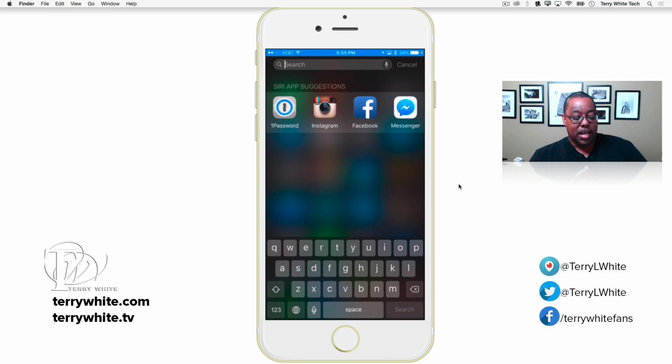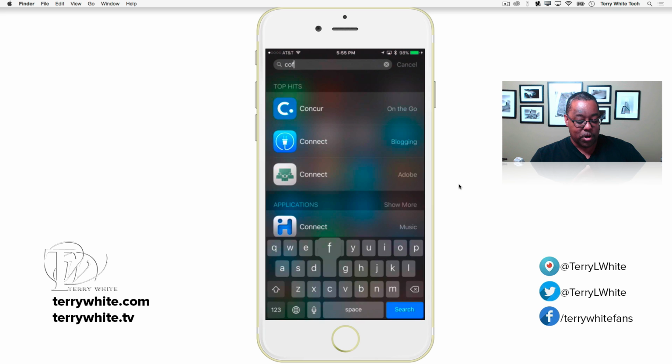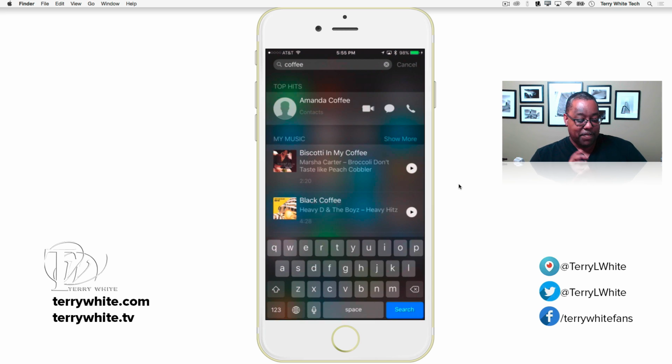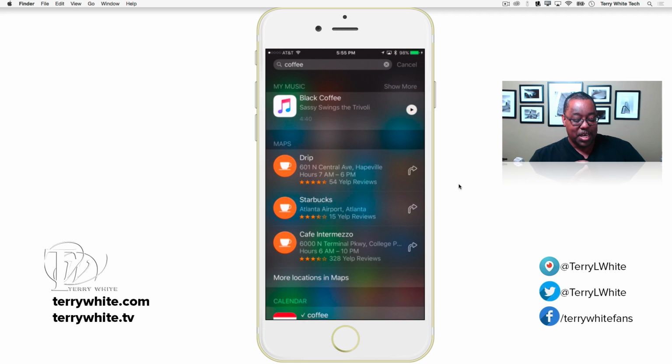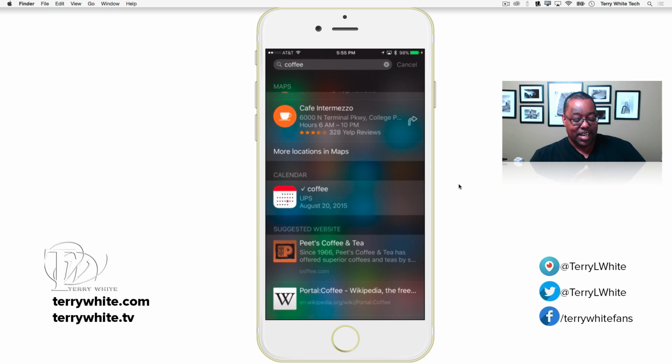When I swipe down, just grabbing the screen and swiping down, you'll notice that I get the search, but right off the bat, Siri's offering me app suggestions. These are apps I was recently in, and it's saying, hey, you might want to launch that app you were just in again. But more importantly, when I type in a search, that search now includes more kinds of results. So for example, let's say I type in the word coffee. Well, I'm going to get my friend whose last name is Coffee, and I'm going to get coffee in the form of music or songs. I'm going to get coffee houses on the Maps app, which I can navigate to. I'm going to get a delivery notification where I ordered some coffee, and last but not least, some suggested websites. Now that's cool.